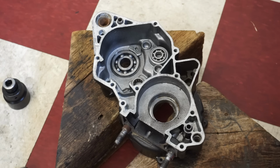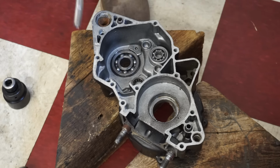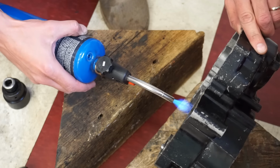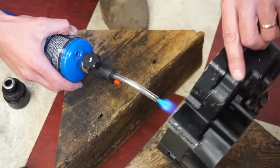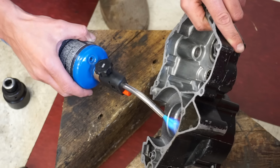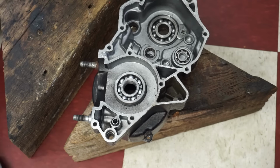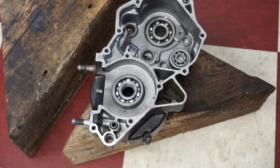All right, we've got the crank bearings in the freezer right now. Let's get some heat going on the case and hopefully that bearing will drop right in. If not, we'll press it in with the press the rest of the way. Drop right in here. Nope. Not quite wanting to go in.